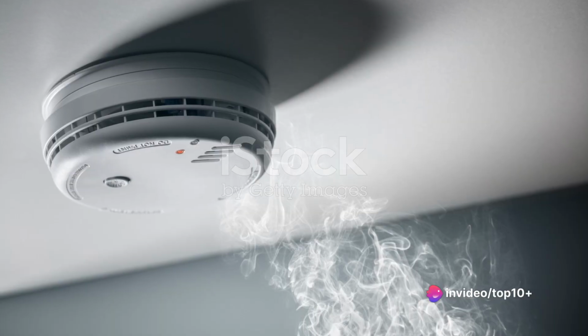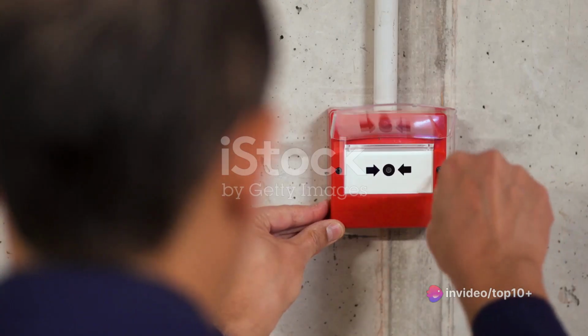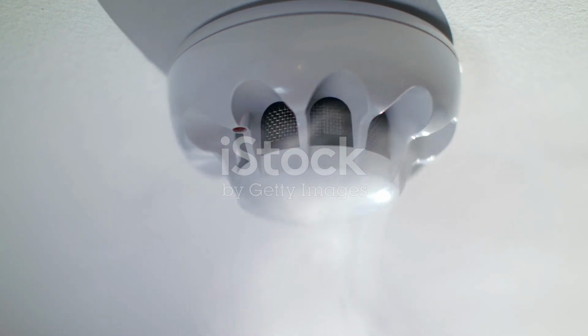We've learned a lot today about how fire sensors work. Let's take a moment to summarize and reflect on the importance of these small but crucial devices in our daily lives. Fire sensors, including smoke detectors and heat detectors, are integral components of our fire safety systems. They serve as our first line of defense against the devastating effects of fire, alerting us to danger before it's too late.